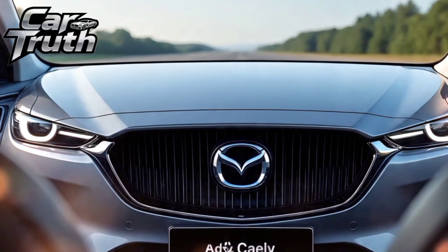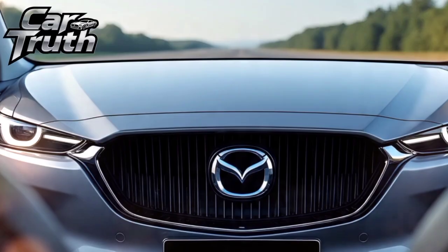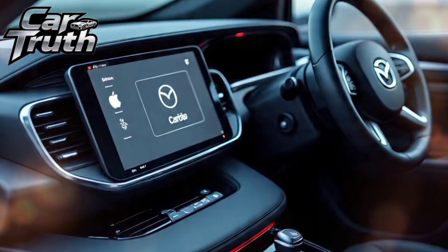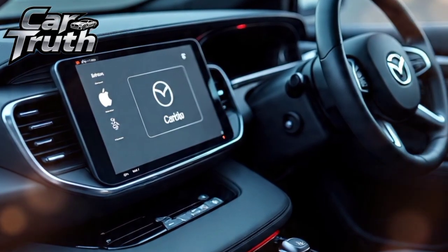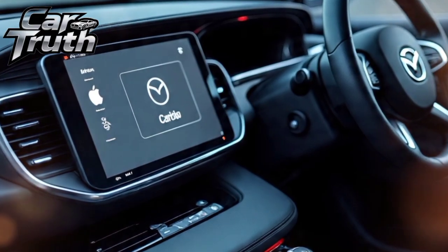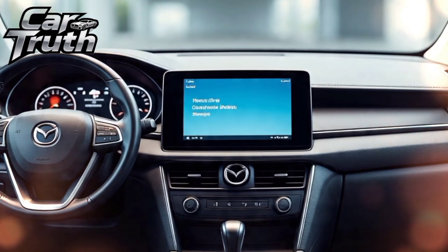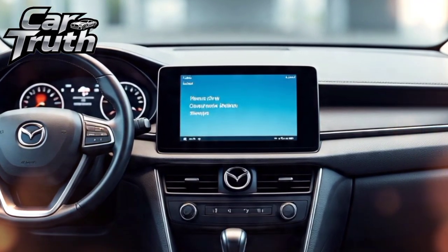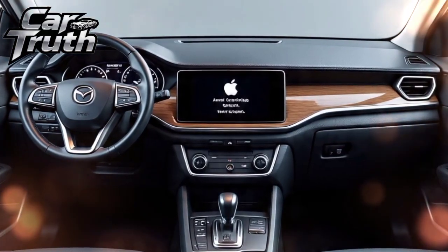And here's the genius part. Wireless Apple CarPlay and Android Auto are now standard across all trims. No more cables, no more frustration. Just tap your phone and you're connected. Voice control? "Hey Mazda, lower the temperature and play some jazz." Done. "Hey Mazda, find the nearest charging station with restrooms." On screen, it even recognizes multiple user profiles, so the car knows who's driving and adjusts seating, mirrors, and preferences automatically. Below that, near the center console, is a beautifully crafted rotary dial.